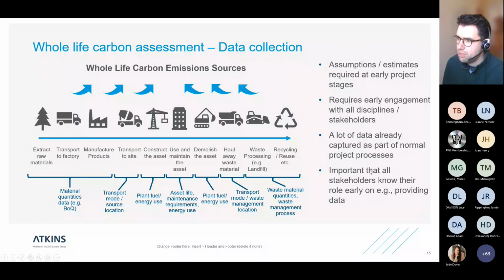Again, it's important that all stakeholders know their role early on, for example, in providing data. So, the logistics of doing this in a project: often as a carbon person, if I'm carrying out a carbon calculation, I'll be reaching out to engineers to provide carbon data. And if they don't know that I'm going to be reaching out, it can be a bit of a shock and it might not be planned in. They might not have the time to be able to do it. So making sure they know that request is coming early, when it's going to come, and what I'm going to be asking for is really important for this to go smoothly. And so we get the right information at the right time that feeds into the correct decisions in project delivery.